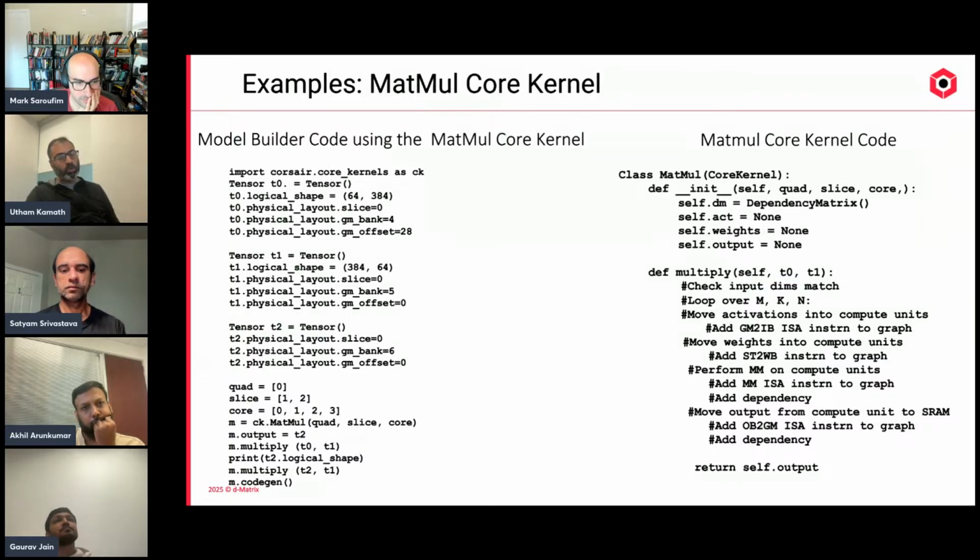Once the codegen is called, the output is a directed acyclic graph of ISA instructions, with appropriate dependencies that cover data as well as resources. It's essentially a form that can be put as input to the next step, which is the task scheduling step, where the individual ISA instructions are allocated and put into various queues. So Mark, any comments on this? Did this answer your question?